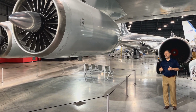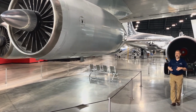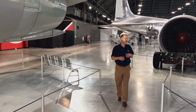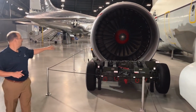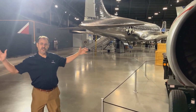Now, there was a huge leap forward with the development of the high bypass turbofan. And we have the very first one used operationally and produced in the TF-39 high bypass turbofan, right behind me here. And this large structure at the front is the fan, and that's a key part of a turbofan. You can see it's huge.